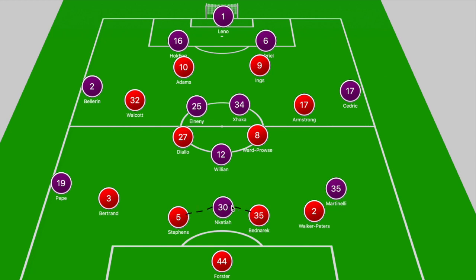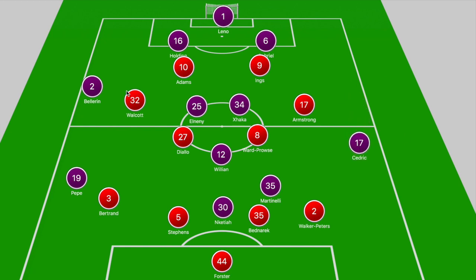to look at their shape, and Nketiah was occupying the two center backs. Willian struggled to get involved in the game between the lines. You had Pepe holding the touchline ahead of Bertrand, and that's where you saw Martinelli shifting into more of a central position in that gap between Walker-Peters and Bednarek, or also shifting ahead of Bednarek, and that would allow Cedric to push forward beyond Armstrong or Walcott down that left-hand side.